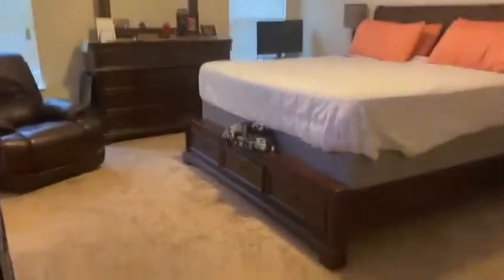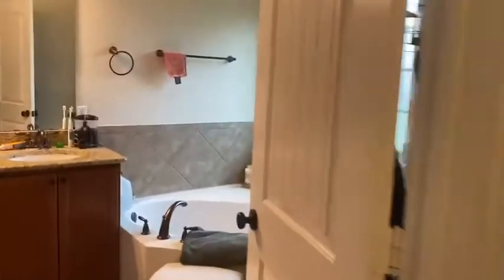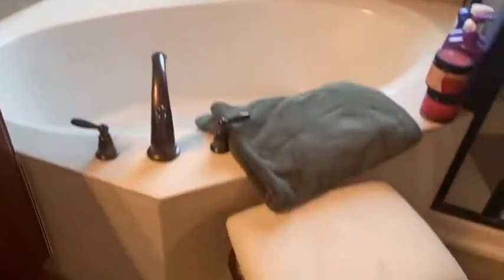On the other side of the kitchen here, you have master bedroom. Very nice size master. Also with ceiling fan, tray ceilings. Walk-in closet, very good size. Master bath. Separate toilet area. Dual vanities. Separate tub and shower.